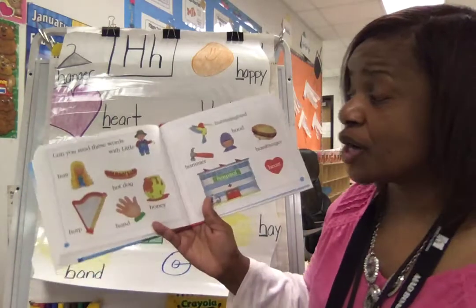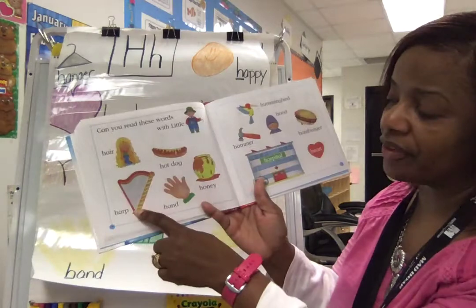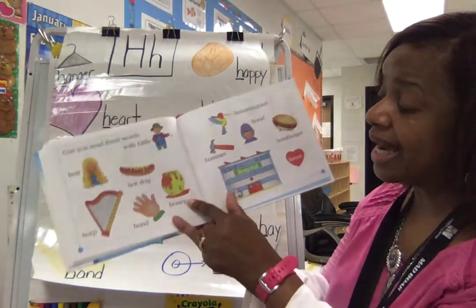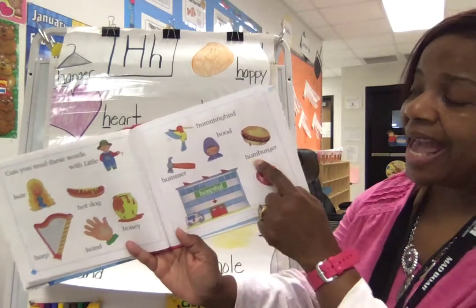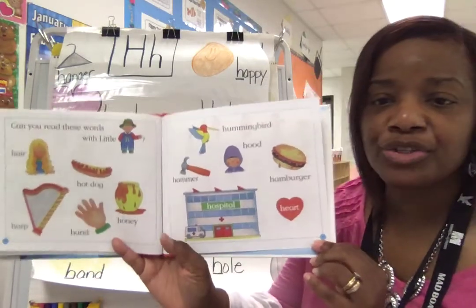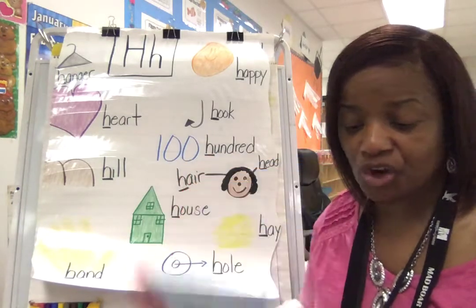Can you read these words with little H? Repeat after me. We have hair, hot dog, harp, another type of instrument, hand, honey, hummingbird, hood, hammer, hospital, hamburger, and heart. All start with the letter H. Great job. Did you enjoy that story? I sure hope you did.